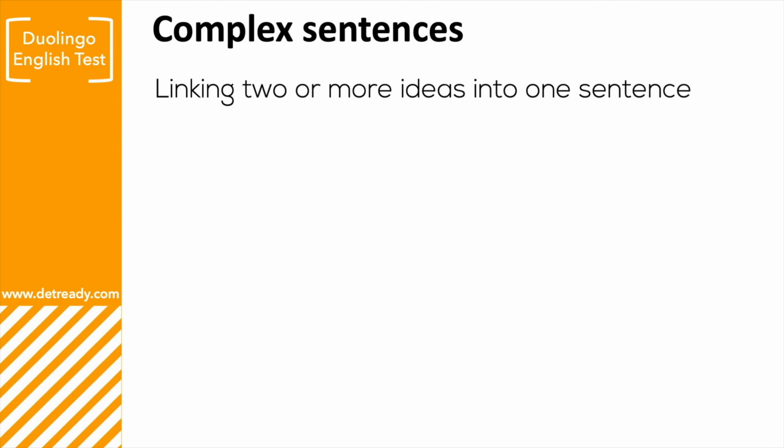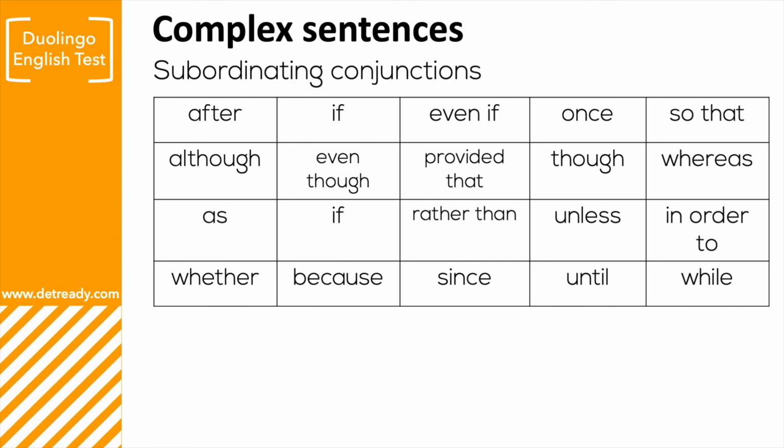So let me show you some quick examples here. So what is a complex sentence? Well, a complex sentence is basically linking two ideas or two simple sentences together. When making a complex sentence, you want to use one of these subordinating conjunctions. That's a fancy word for these words here on the screen. Basically, they link ideas together.